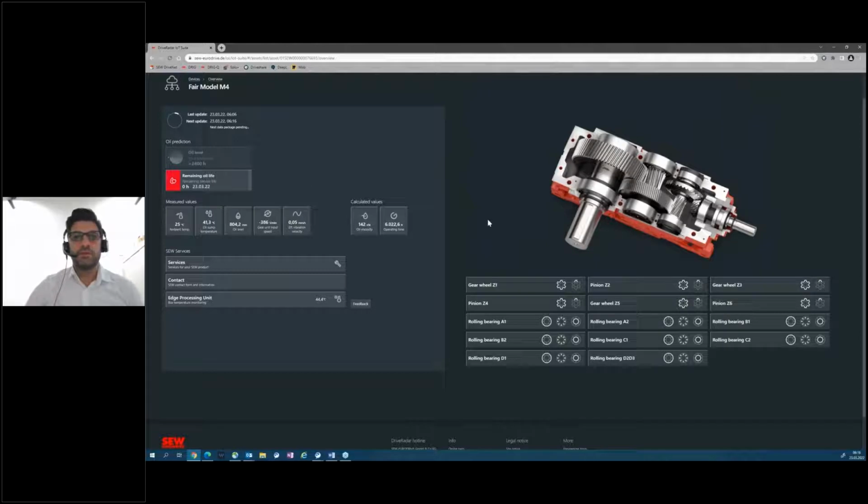All values on this view have set limit thresholds. If one of those limit values is exceeded, then this would be indicated here by a yellow warning or a red failure traffic light. By clicking on any of those tiles, the view will change to the detail area. This is available for all values and is always structured similarly.